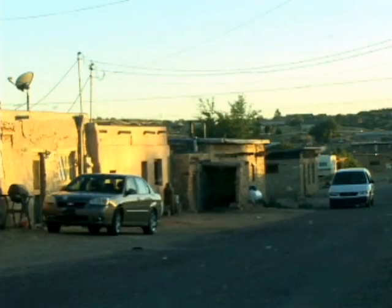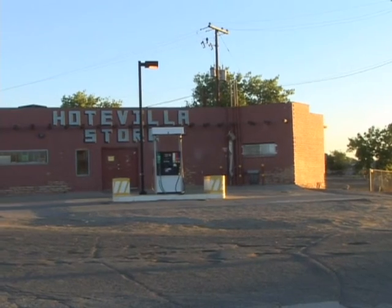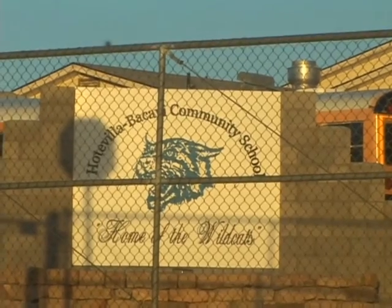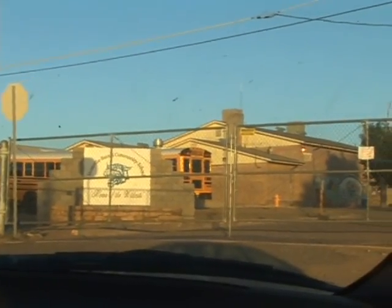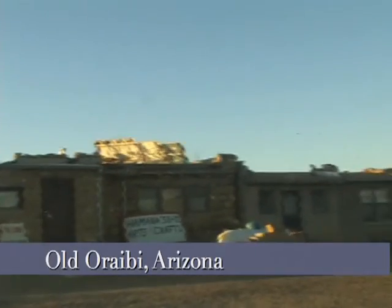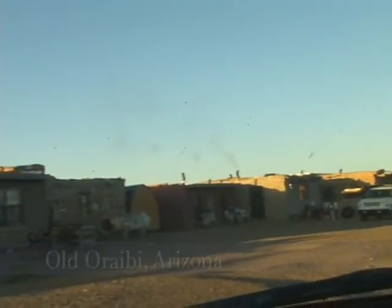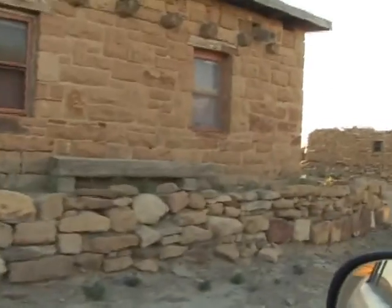The houses in these old Hopi villages are built from stone. Even the store at Hotevilla used the same design. These villages were settled in the early 1900s by Hopis that broke off from Old Araibi. Old Araibi is the oldest continually occupied village in the United States. It started around 1150 AD.